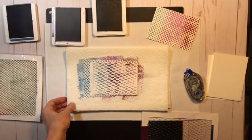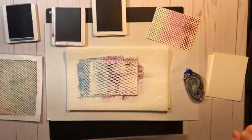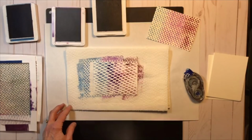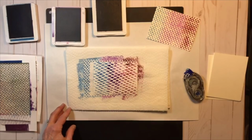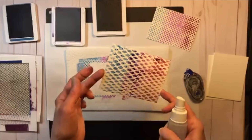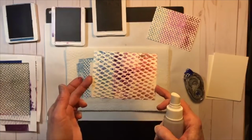All right, so I'm gonna spray it and see what happens, because why the heck not? Because we're experimenting and playing here. Ooh, ooh, ooh. Okay, so that really makes the color kind of come alive and blend a little bit. Super fun. What do you guys think? Comment and let me know.